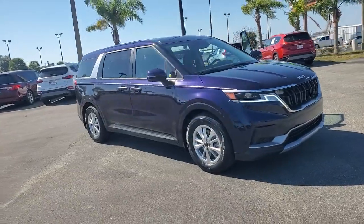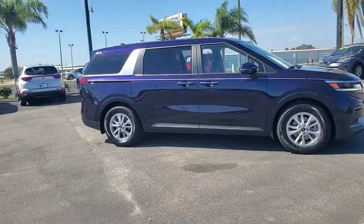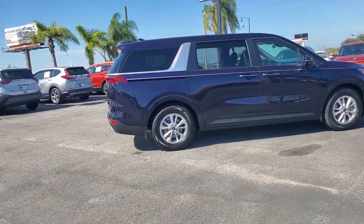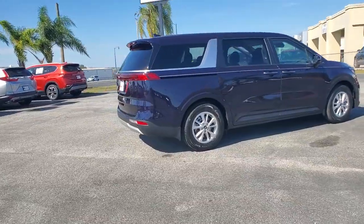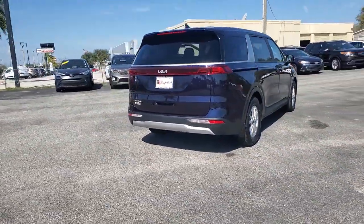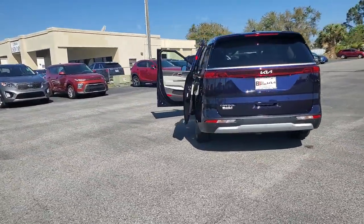Get into a car with value. 2023 Kia Carnival. Here's a refined Carnival that offers everything your family needs. Prepare to fall in love with its silky smooth ride, impressive cargo space, desirable connectivity and creature comforts, and advanced safety features, all wrapped in handsome style.